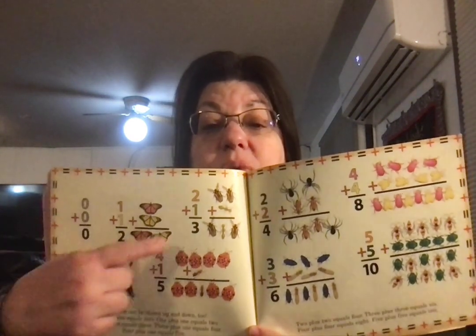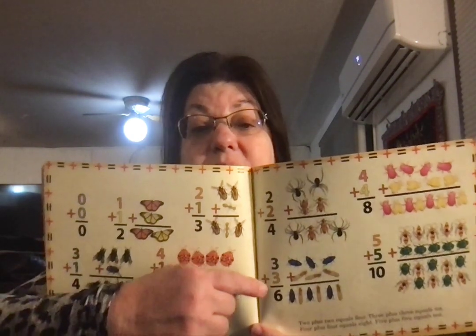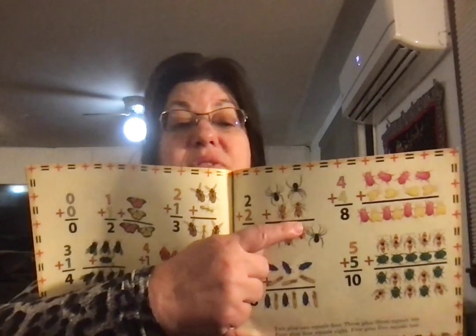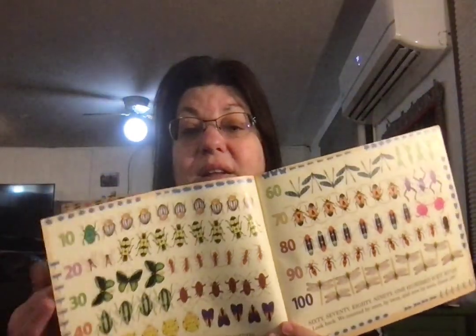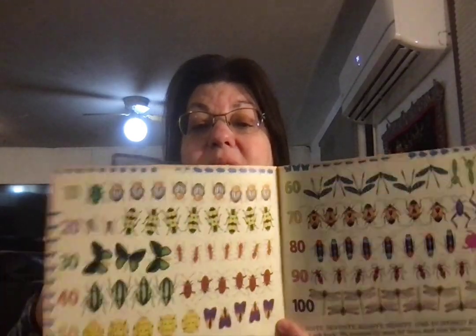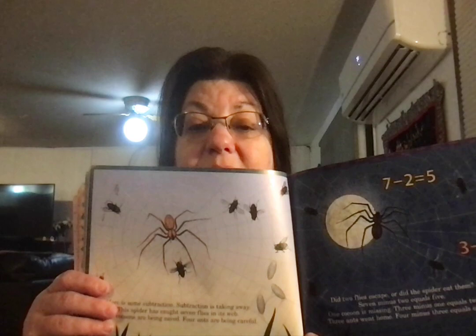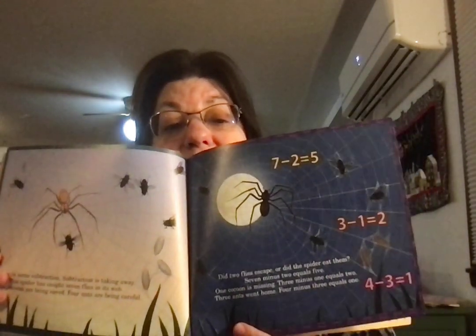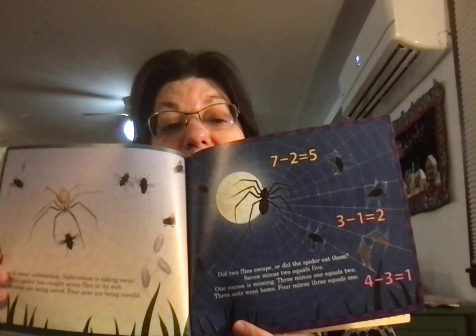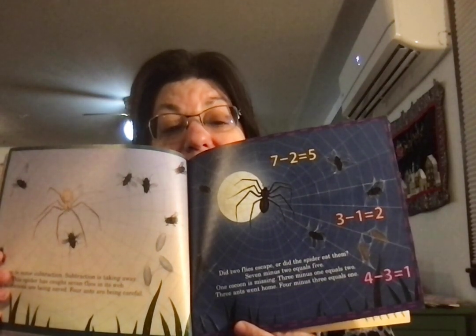3 plus 1 is 4. 4 plus 1 is 5. 2 plus 2 is 4. 3 plus 3 is 6. 4 plus 4 is 8. And 5 plus 5 is 10. So many bugs. Bugs and spiders. Ooh, subtracting. 7 minus 2 when the spiders catch them is 5. And 3 minus 1 is 2. And 4 minus 3 is 1.